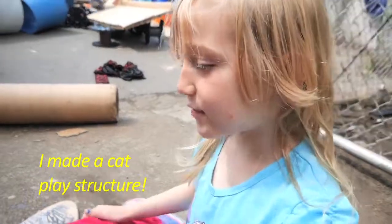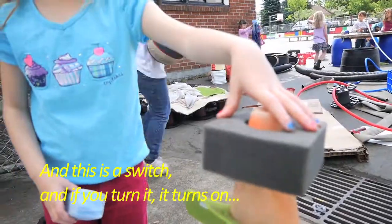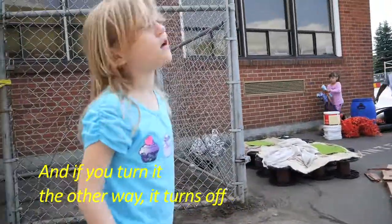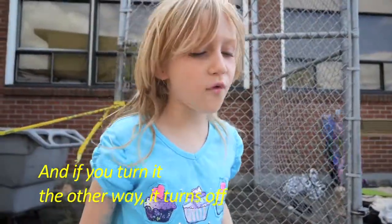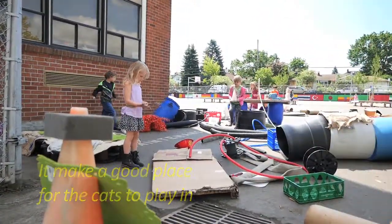I made a cat play structure, and this is a switch. If you turn it, it turns on, and if you turn it the other way, it turns off. It makes a good place for the cats to play with.